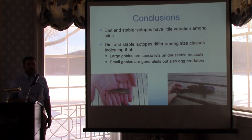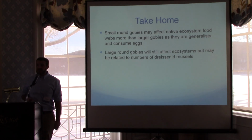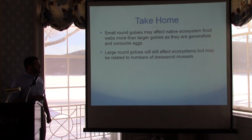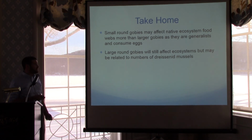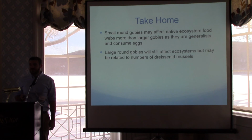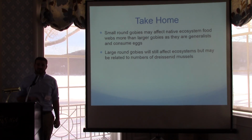So what does this actually mean? Small gobies may actually affect our native ecosystems a lot more than larger round gobies, as they're the ones consuming a bunch of different prey items and consuming the eggs. But our large gobies are still going to affect our ecosystems. They're still consuming a lot of different prey items, but they're especially going after these dreissenid mussels. And their populations may actually be related to the number of dreissenid mussels in a system. You may not actually get these very, very large individuals without dreissenid mussels being present.